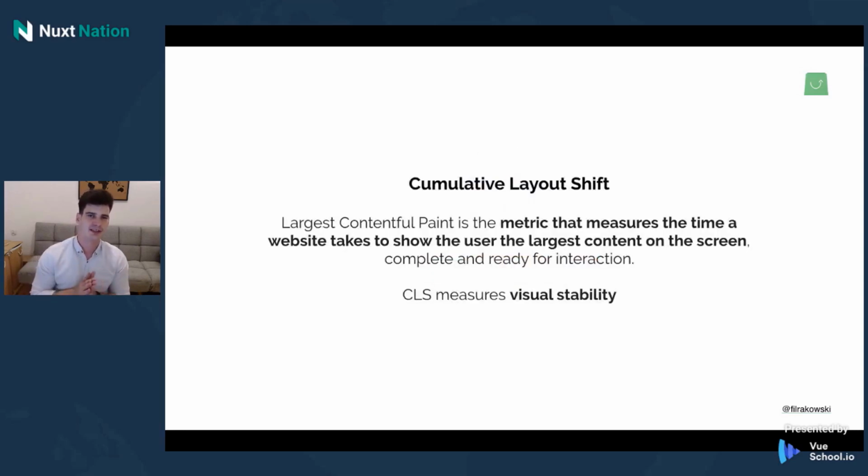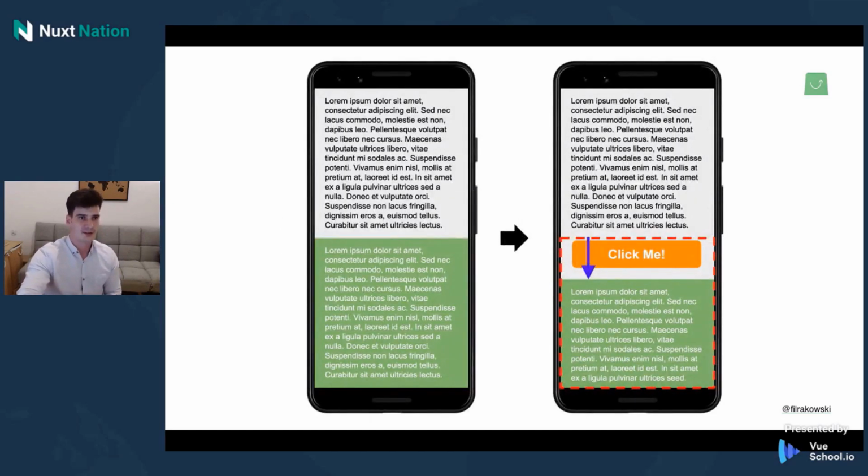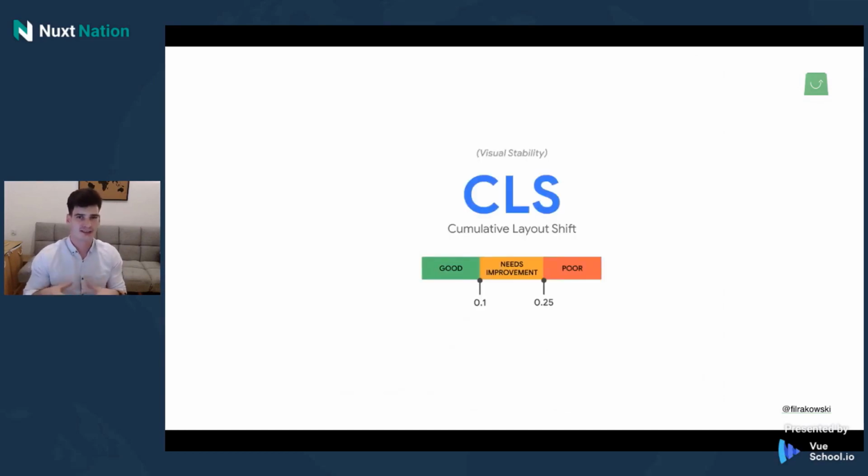And the last but not least metric is cumulative layout shift, which measures visual stability. It basically tells you if there are any changes in the layout during the loading process. And cumulative layout shift usually happens when you don't have placeholders for the parts of the UI that are loading dynamically, like images in an image tag or some external text, sometimes buttons. Here we see an example of the layout shift. And the good score for CLS is when less than 10% of your layout shifts during the loading process. And please keep in mind that this is only about the above the fold content.